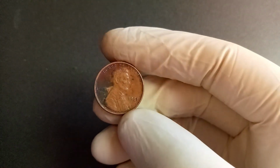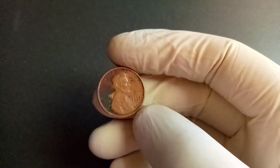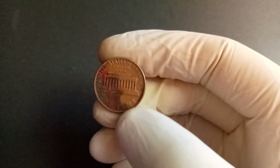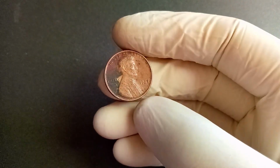Your next step is to compare it with online reference images and get it professionally graded by PCGS or NGC. Only coins certified in the highest grades will command thousands of dollars or more. It's also important to be aware of the market demand.